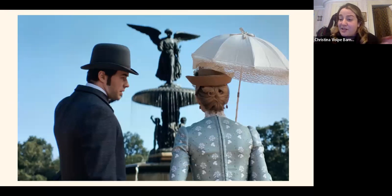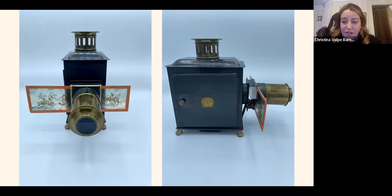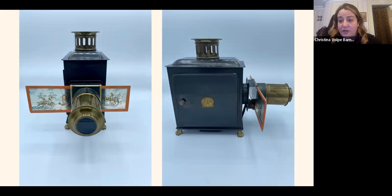Similar with this scene, we have a parasol that looks just like this one. I'll show you in a moment. The magic lantern, so cool because we have one in our collection. And I loved the way they shot it too, where they showed the glass slide going into it. That was really interesting to me because that's exactly how ours work.